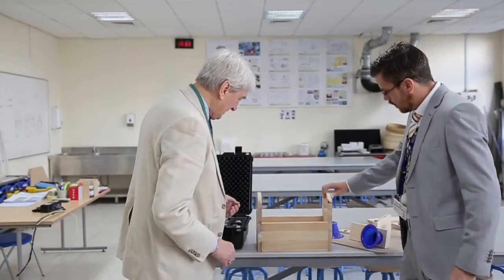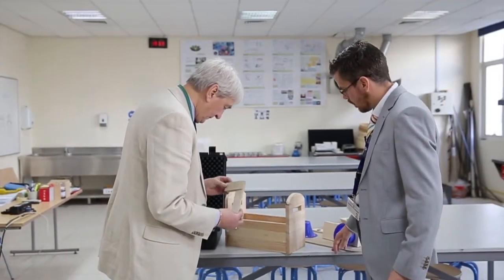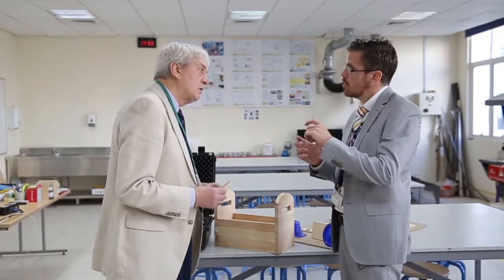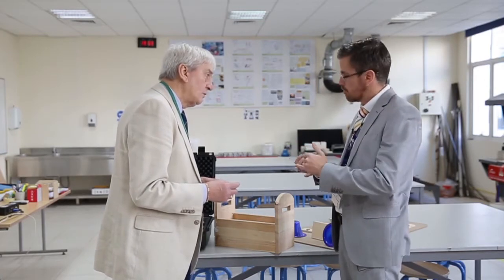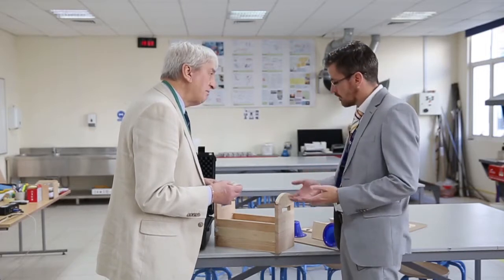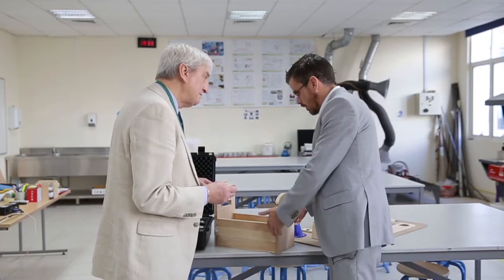Right. Well, this is a Year 10 skills-based project where the students design and make their own toolbox. So we started off last year just making basically practice joints. They make a finger joint, a lap joint, a dowel joint and a dovetail, and they were just sort of throwing them away. So we thought, well, maybe let's make it a little bit more, and we came up with an idea of making a toolbox.